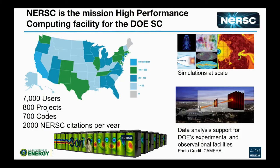So for those of you that don't know, NERSC is the Mission High Performance Computing Center for the Department of Energy. So what that means is that if you have a research project that is of interest to the Office of Science and you're funded by the Office of Science to do chemistry or physics and you need computing, NERSC is the place that will provide computing resources for you.